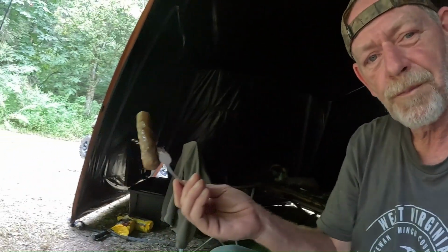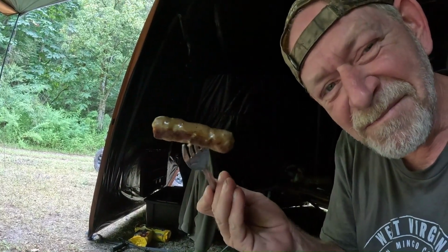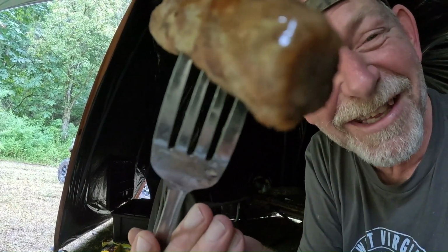That is really good. Big hit of sugar for breakfast. Now that'll jumpstart your day, won't it? Look at the syrup on that little devil. A bite? I'll share. You can have a bite. Go ahead.